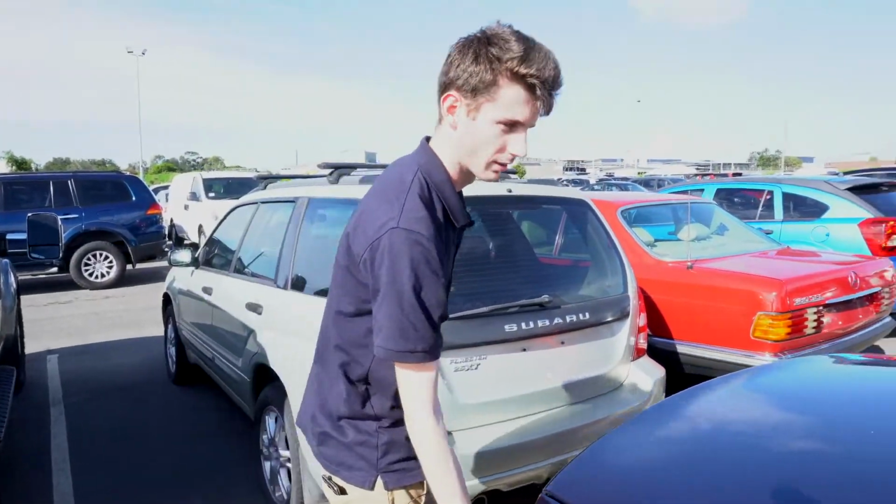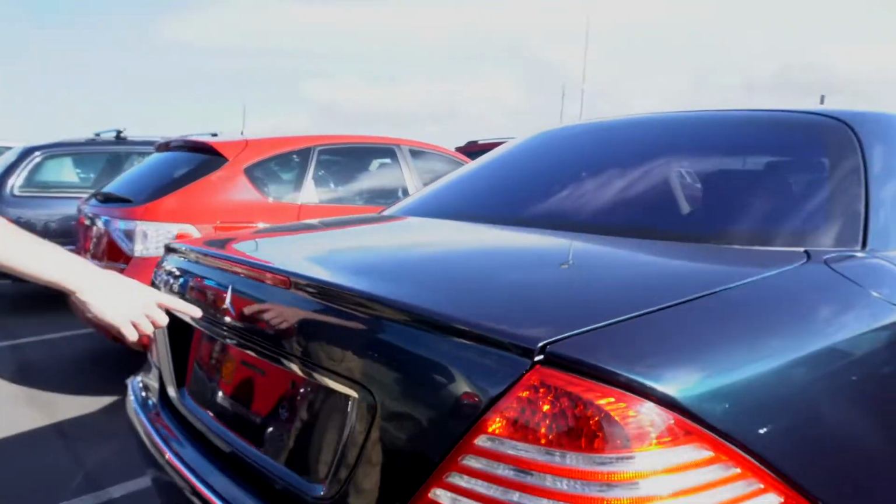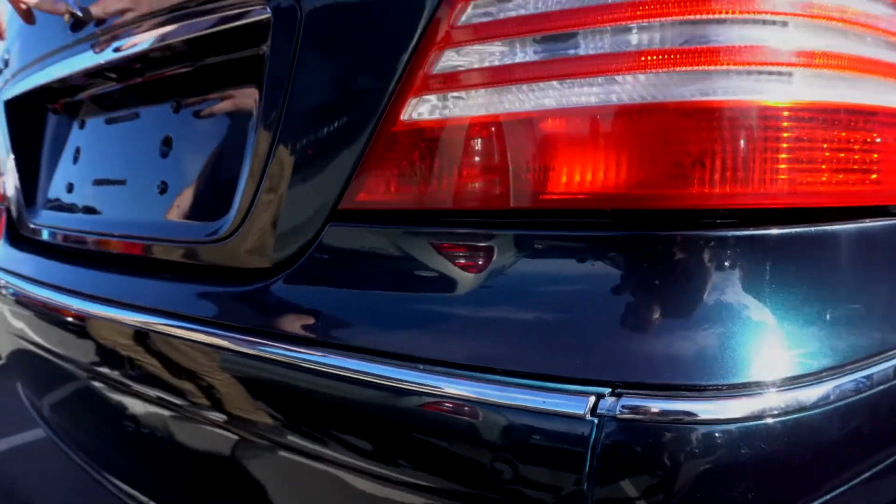It doesn't look too bad, but just a little light touch there. Something's happened to the logo. I've never seen that before.